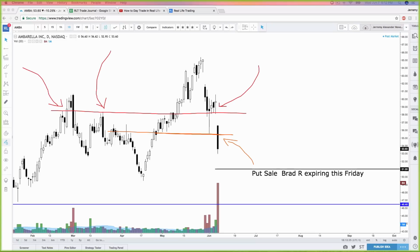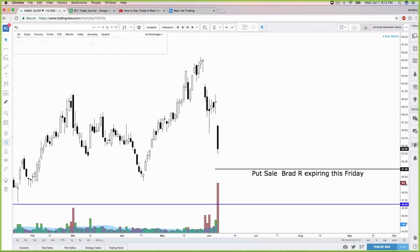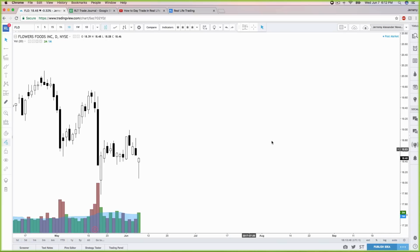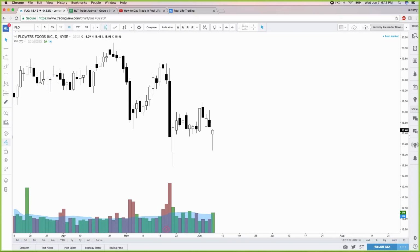All right, let's do one more. I will come back to this one. I'm going to go ahead and pull up ticker symbol FLO. FLO. And I want you to go ahead and type in this particular gap because this doesn't look like very much right now. I get it. It doesn't look that impressive. It's a very small gap. What type of gap do we have on FLO?